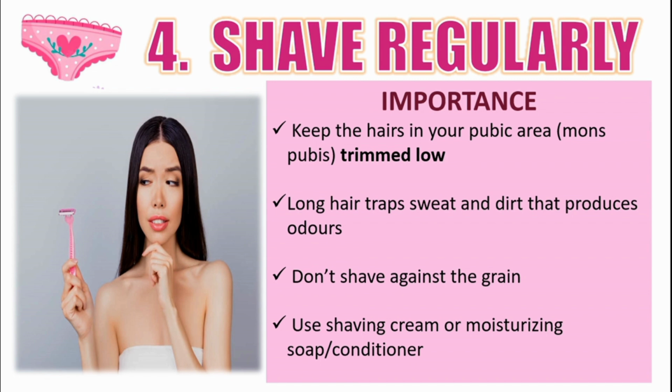Now you don't want to be shaving against the grain. You want to shave along with the grain of the hair to prevent ingrown hairs and irritation. And you can use a shaving cream, something to give it some slip lubrication as you're shaving. So shaving cream, moisturizing soap, or even conditioner if you don't have shaving cream. But the key point is to make sure down there is kept well groomed.